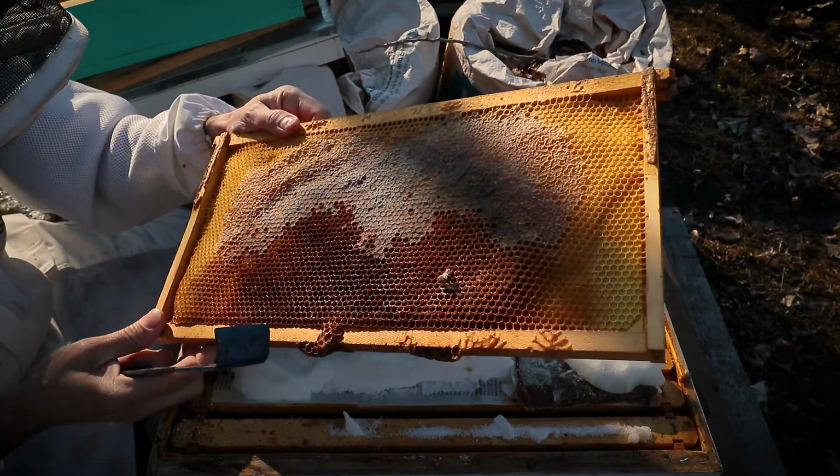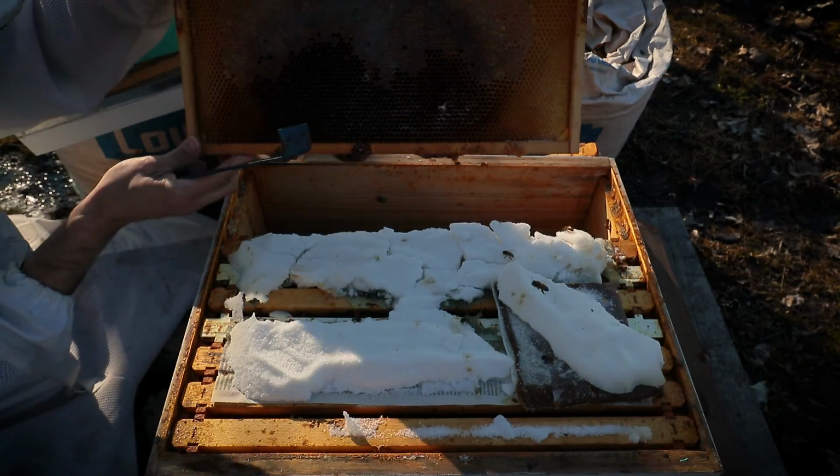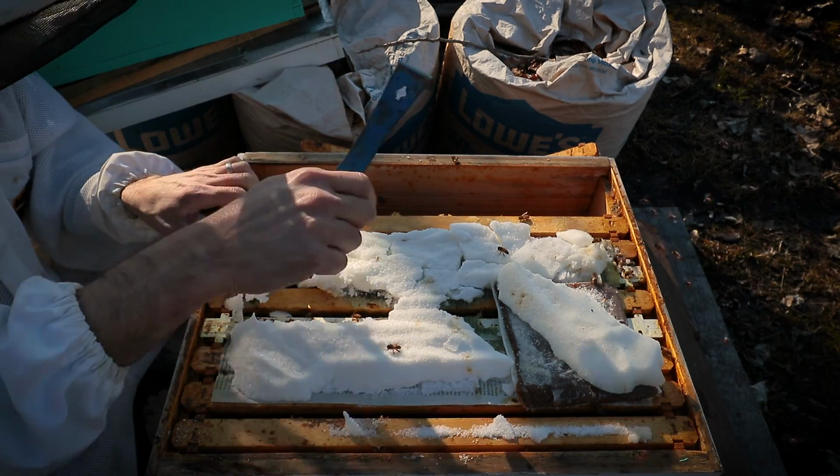Okay, a lot of food in this. This is really heavy. So they still actually have a lot of food. But I'm definitely going to take 2 frames and put them in here on the side.